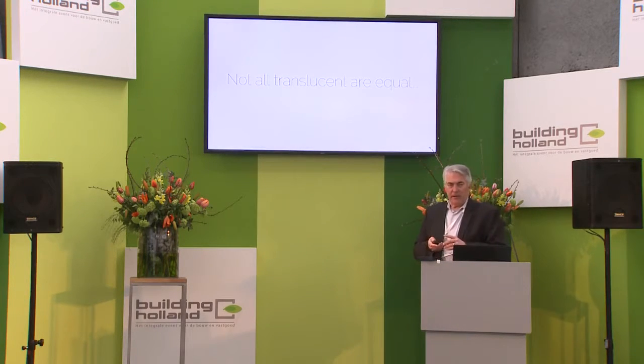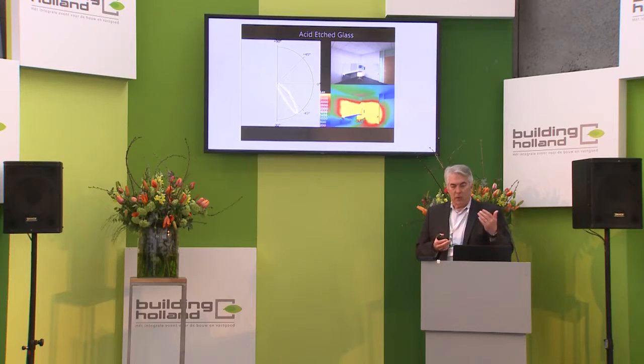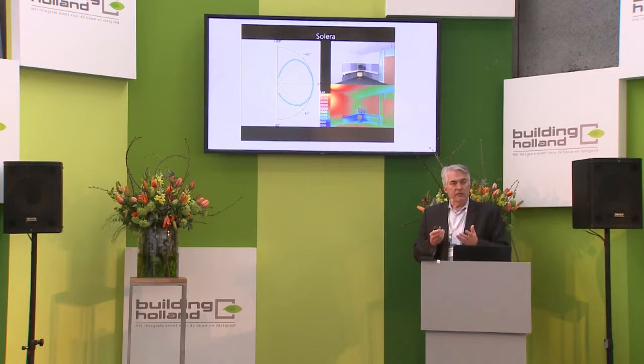But it's important to understand that not all translucent materials are equal. You have to be able to actually measure the amount of light scatter to be able to map what's actually going to happen, and they all behave differently. So we've developed means of doing that. And here's a nice rendition that shows you a simple office space with various glazing options, with light coming in at a 45-degree angle, clear to acid etched. You see you've got way too much light on the surface of the desk. You can go to white laminated glass. You still have no significant redirection of light. The Solera product that we're talking about that redirects light omnidirectionally, you end up with a very functional space here.